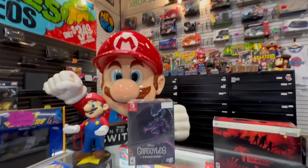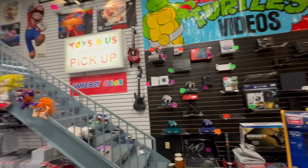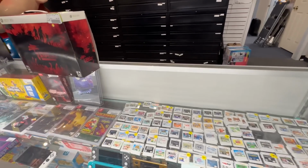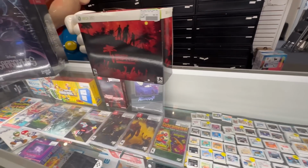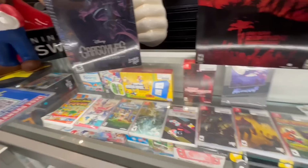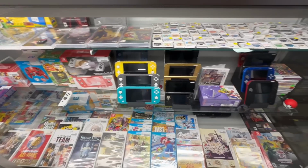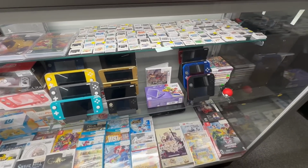Then I checked out the box consoles and this little Mario figure, or big Mario figure, and some more consoles back on the back wall. Then I got to the Switch/3DS section, which had a ton of awesome Switch stuff. You can see they have a bunch of Switch consoles to pick up, as well as 3DS.